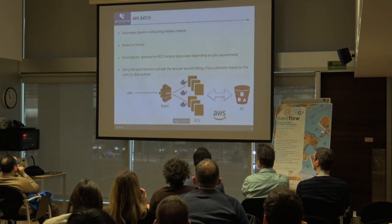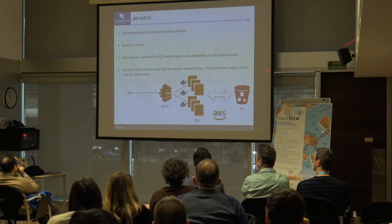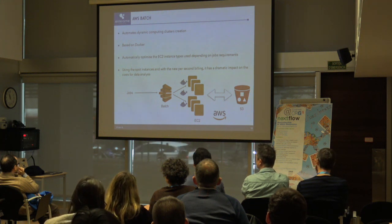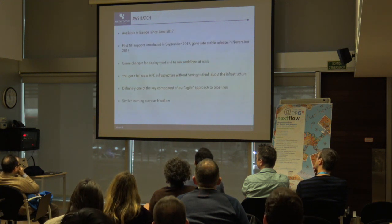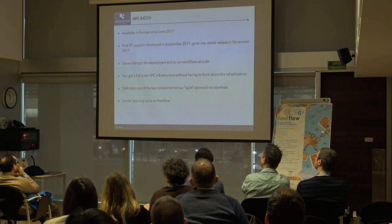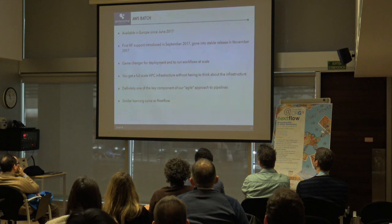And then, of course, everything depends on S3 for moving the data back and forth. And here is really the part where Nextflow helps the most in moving from your local submission to the cloud. So Batch has been available since June 2017. That was the reason why in August I was trying to make things work on Batch. And Nextflow supported it since November of that year.